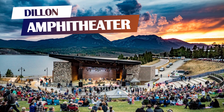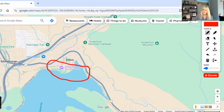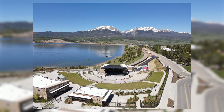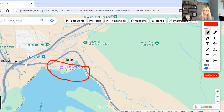The Amphitheater here is kind of the big deal in Dillon these days. They did an amazing job of remodeling and updating this amphitheater to make it state of the art. And it is. It has tons of acts coming in all the time. Some of them are free, some of them are paid shows, but it's a really unique feature for a mountain community to have such an amazing amphitheater.